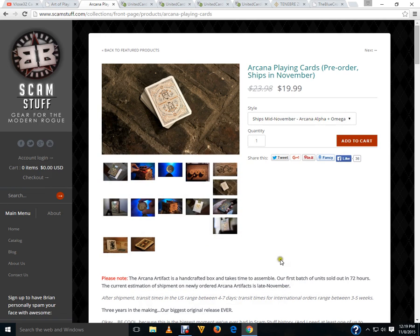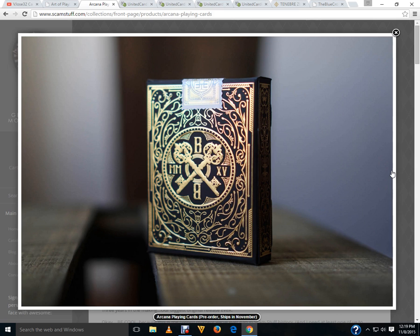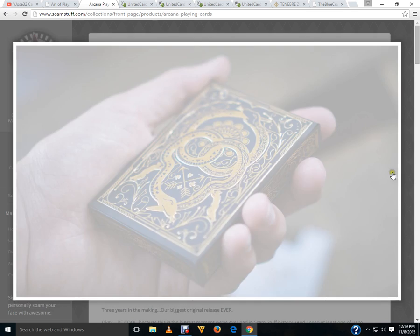So yeah, here you see the back design a bit. Let's see if I can zoom in. Pretty nice. They worked with Theory 11 and the USPC. They had a pretty awesome set of decks. There's also, you can get a coin and this box for like $100 if you really want.